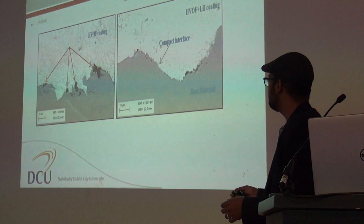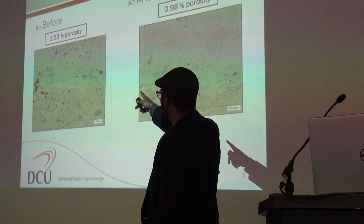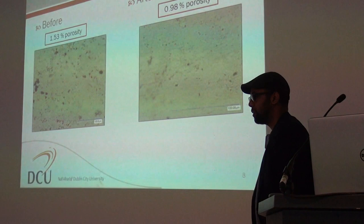And also you can see the porosity itself. From the left here, before the laser treatment, there is a lot of porosity; there are gaps that we can see. It's almost 1.53%. And after the laser treatment, we can see the porosity has been reduced by almost 100%.